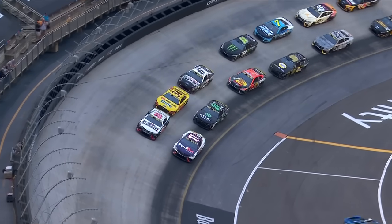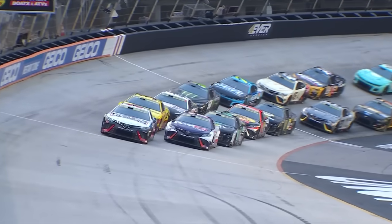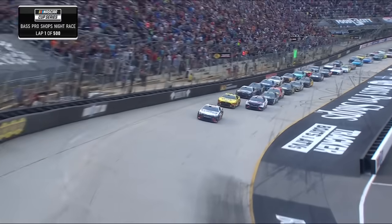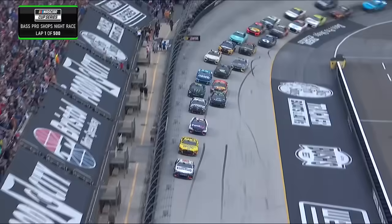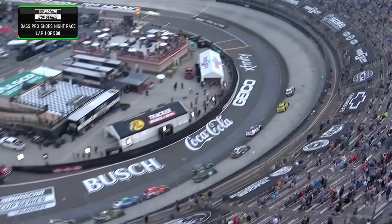Pace car off the track. Field in the hands of the 20 of Christopher Bell. He gets into the gas. We're racing at Bristol. Denny Hamlin wasn't ready for that one. He got jumped by Michael McDowell in the 34 to second.